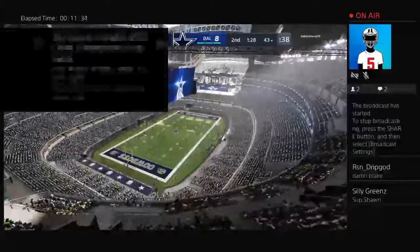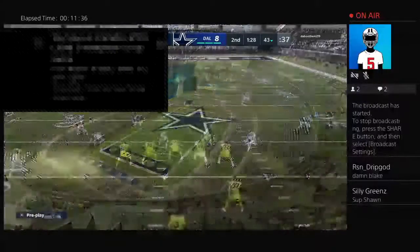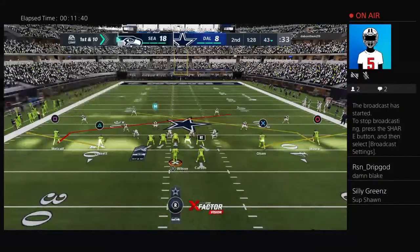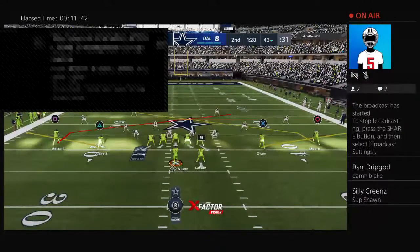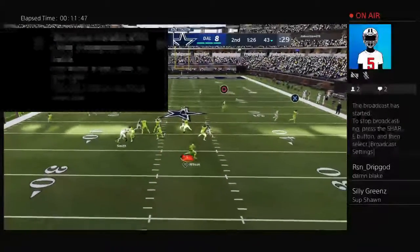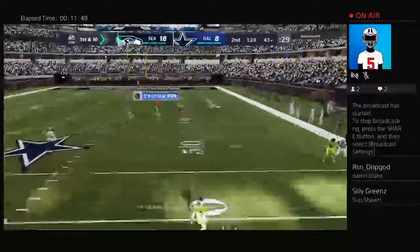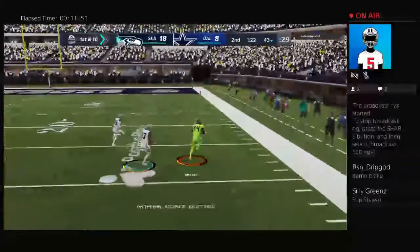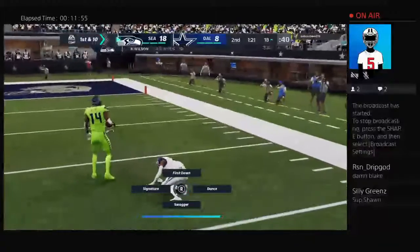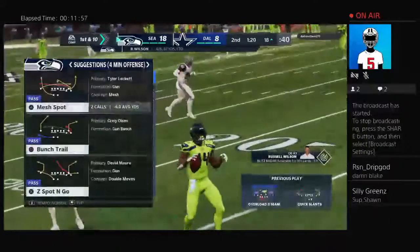Well, they'll get the yardage, but they hate to see him take that hit. You're always trying to cool off a big-time guy throwing the ball, but you have to know when to back off, pull up, and not hit him. There's the penalty. Sliding out of the pocket. He'll find Metcalf. And finally, he's taken down at the 18.